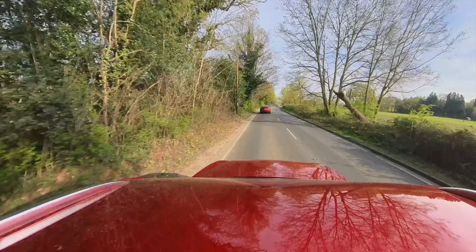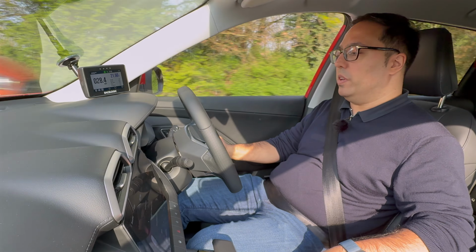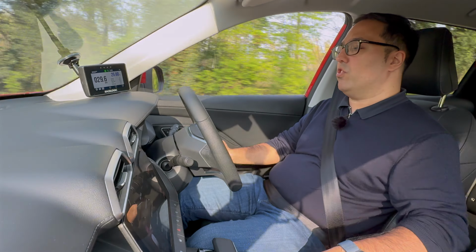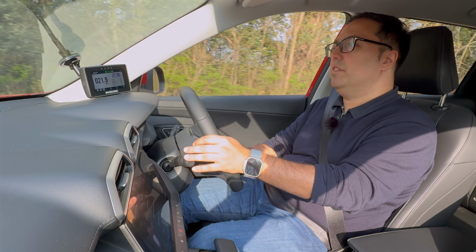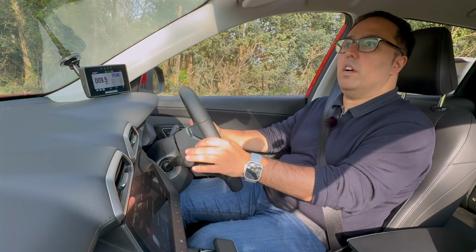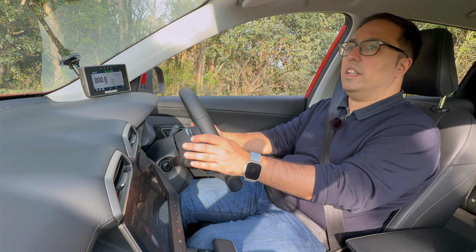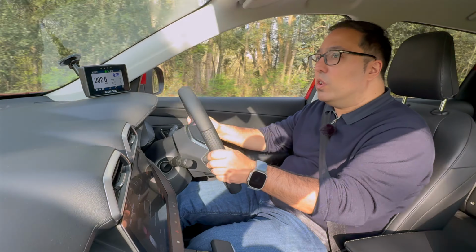Now we do have modes on here. I can go between sport mode, eco mode, and normal mode. Obviously, if we're going to do a 0 to 60 time, let's try the sport mode, clearly. So I've got a VBox Performance Pro from VBox, and that's going to be our 0 to 60 time. Go, go, go, go, go.